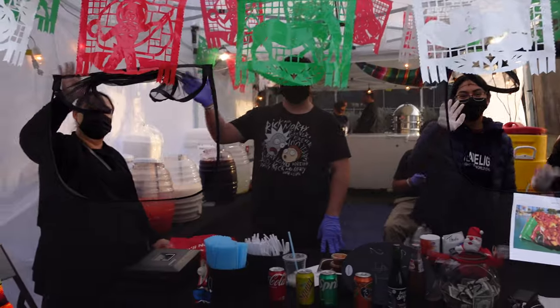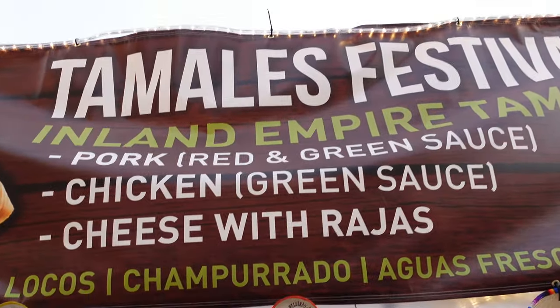All right, so now our next stop is Inland Empire Tamales right here. This one is a chicken and green sauce tamale. So let's give it a try, guys. Steaming, it's super hot. Oh my god, that's smooth. You know those taquitos that you get that have that green sauce in it with the chicken in it? It's just like that. But the only difference is this is steaming and hot and it melts right in your mouth. That is really good. Inland Empire Tamales, guys, I give this a 10. 5 out of 5, 10 out of 10. Boom shakalaka.